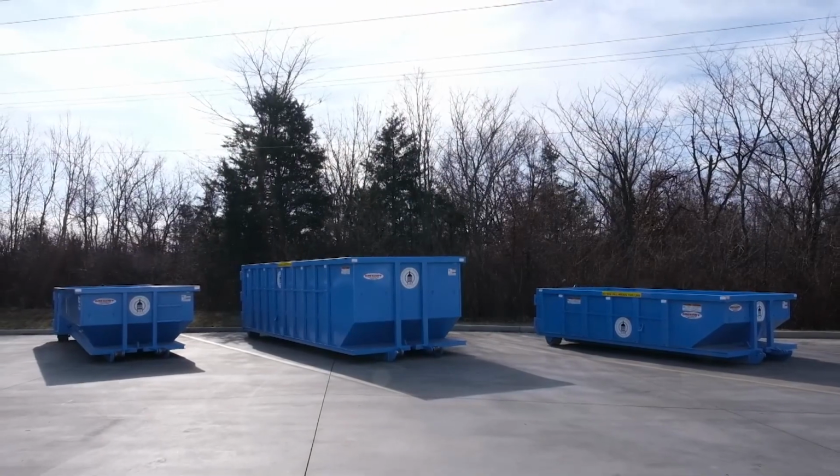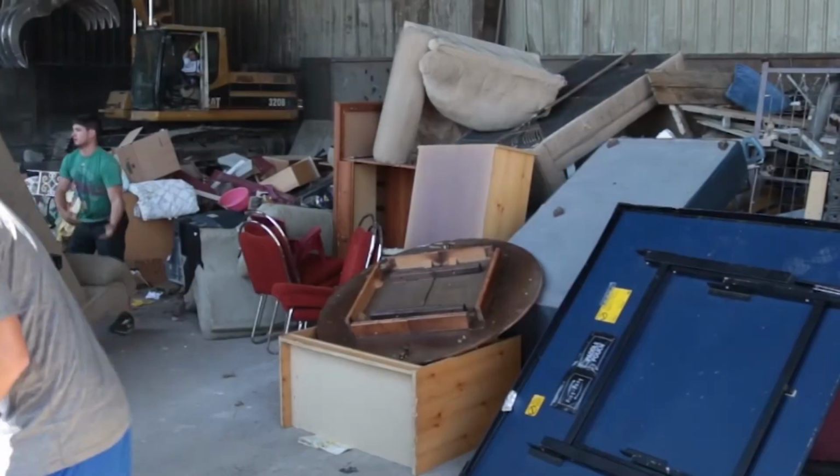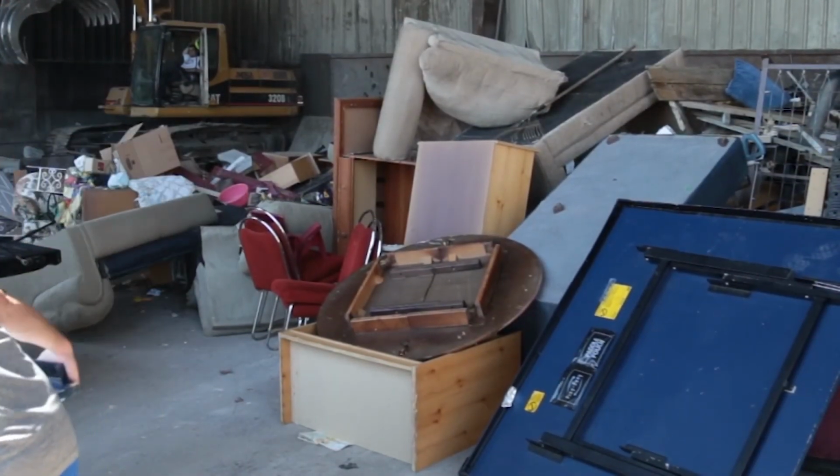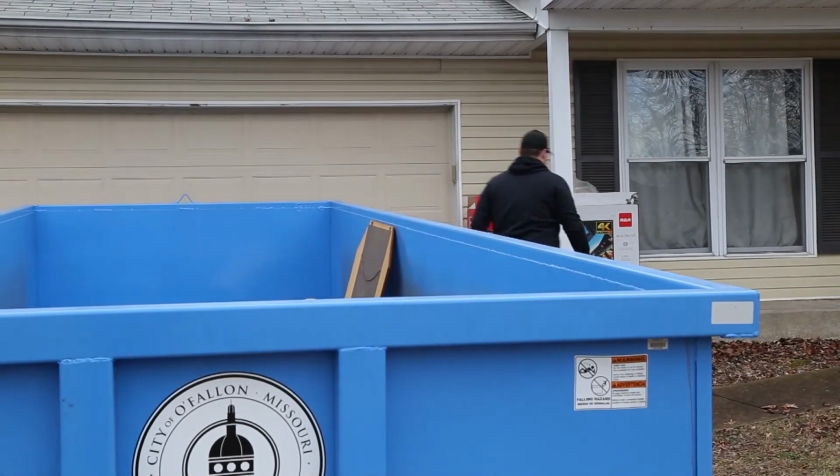These containers are large. They're used for projects like maybe you're tearing down your deck and you want to put all that in there. You're cleaning out the basement, cleaning out the garage. There's so many things that you can do with this project. You're remodeling a bathroom. So all that stuff can be done.